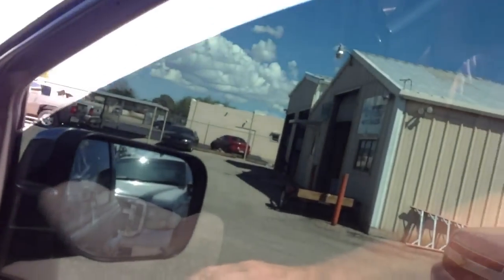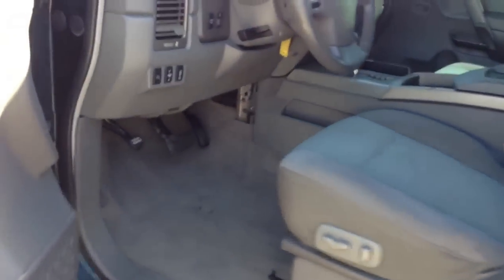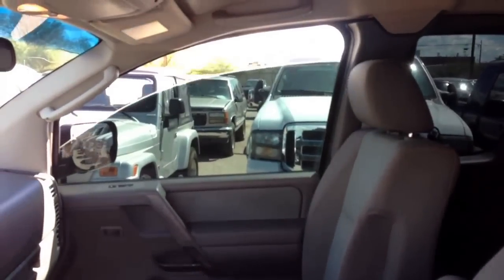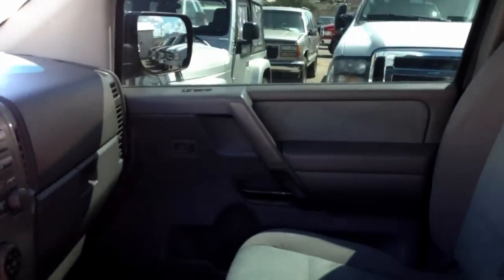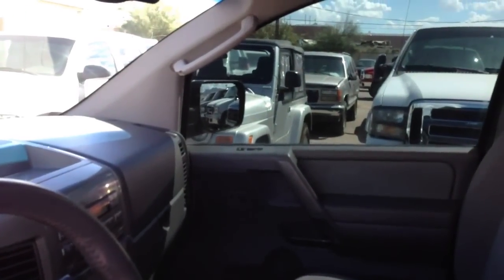Let me try these. Did I try this window? Here's the window. The locks. Alright. There's that door. There's the driver window. Passenger front window. Door locks on this side. Let's see the mirrors. Mirrors, I was told. The driver mirror does not work, is what I was told, and the passenger mirror does. Out, in, up, and down.